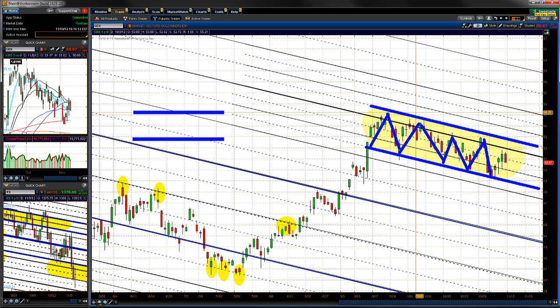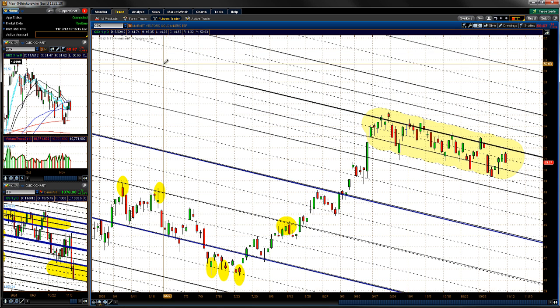But we're going to be watching this, guys. What's going to happen is it's either going to break down and trap everybody that was buying the GDX inside this channel, or it's going to get a nice little ride to the top of the channel and then break out, and we're going to be off to the races. So I'll keep you guys posted with that.